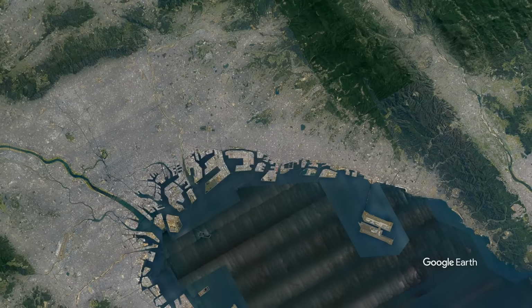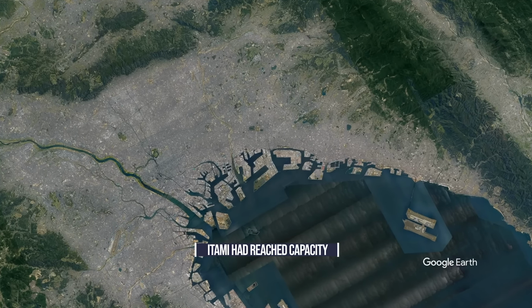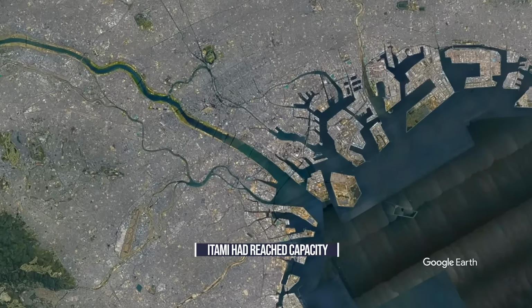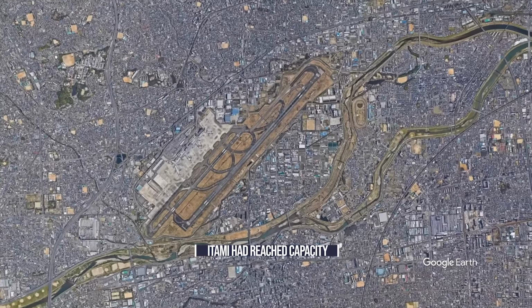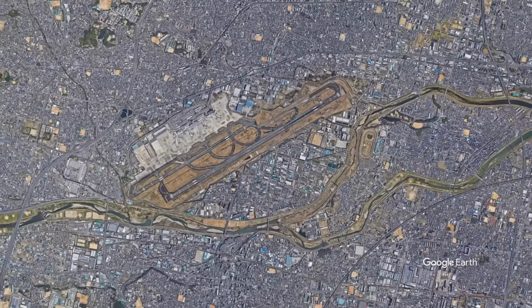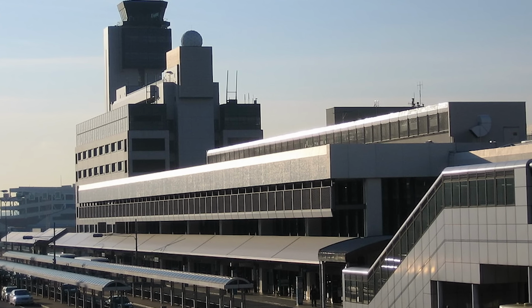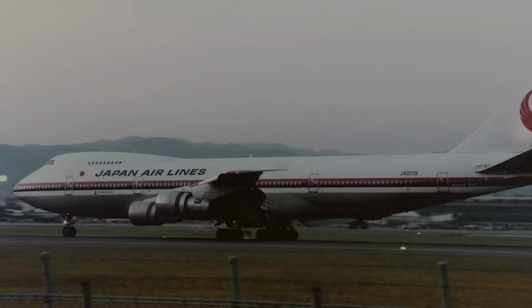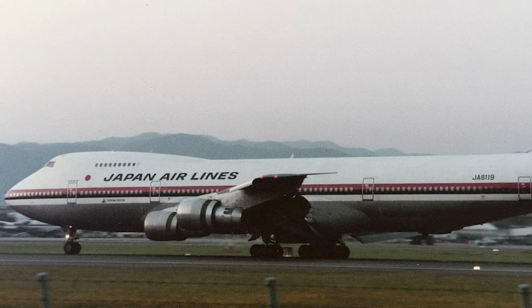Secondly, the existing airport, Itami, was starting to prove inadequate. Located in a densely populated suburb of Osaka, Itami opened in 1939 for military use. It was later converted for civilian use and expanded from 1959 and soon welcomed international airlines. Aviation, of course, has expanded significantly since then, and the airport has not been able to accommodate the demand.